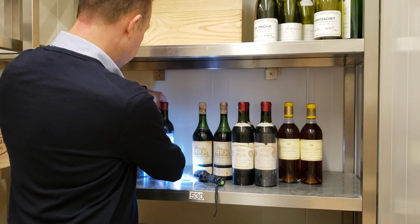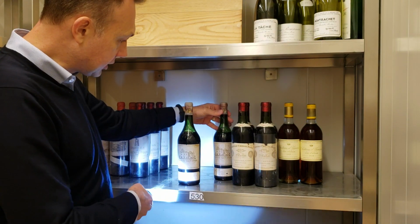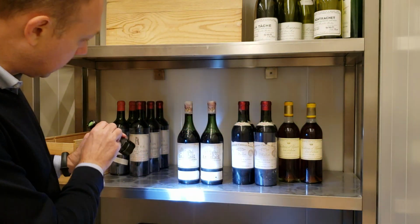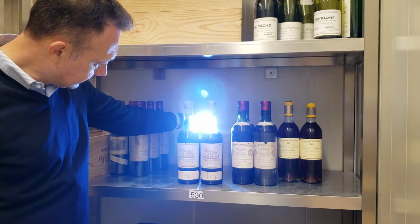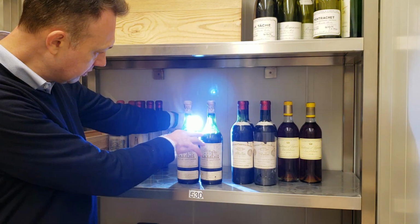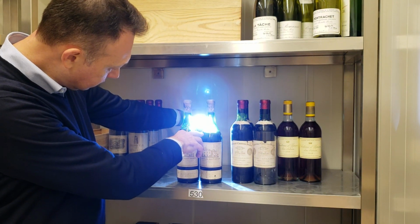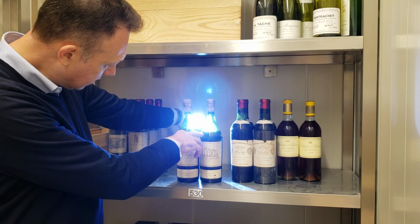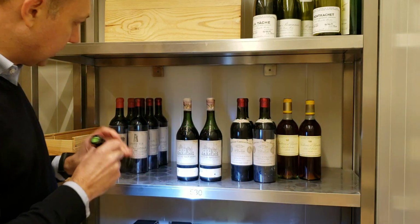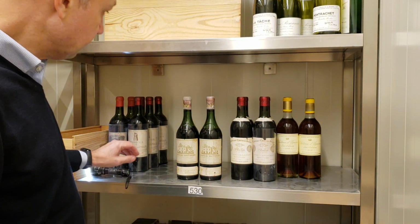So here we go. We did the Lafite, we did the Latour. Here, the 1959 Chateau Haut-Brion. Those are very interesting bottles because, as you can see, the level is quite low. Here we are at the top shoulder, top to mid, above mid shoulder, and here we are at the top shoulder. So definitely good for the age. No problem with that either.